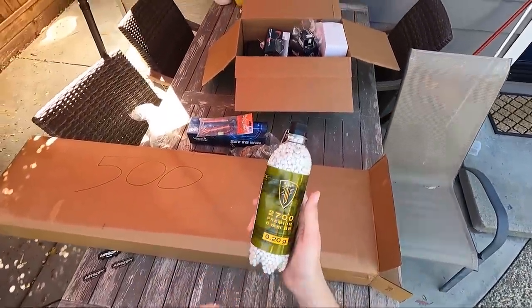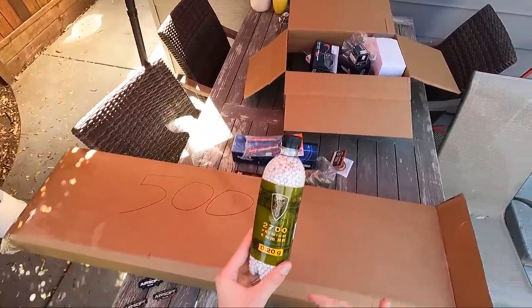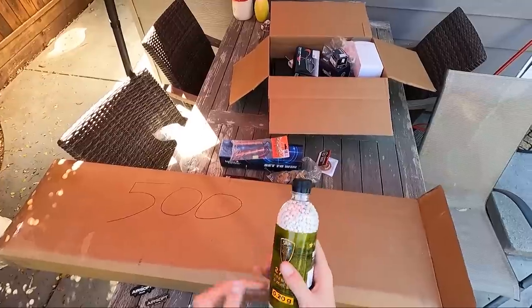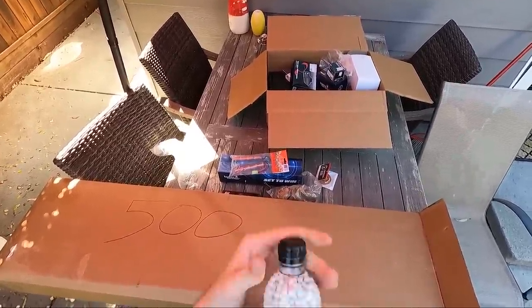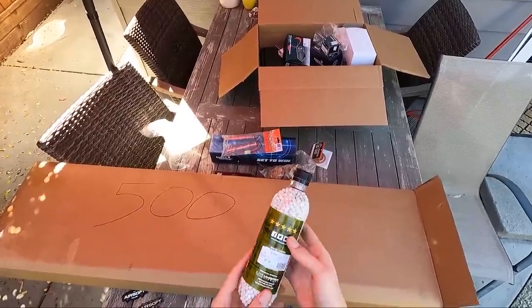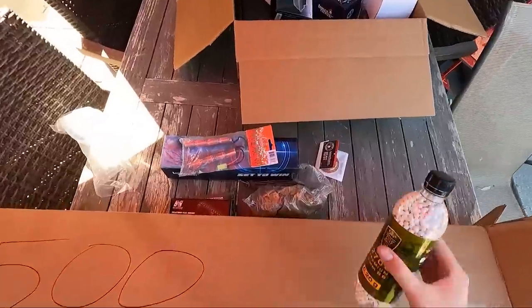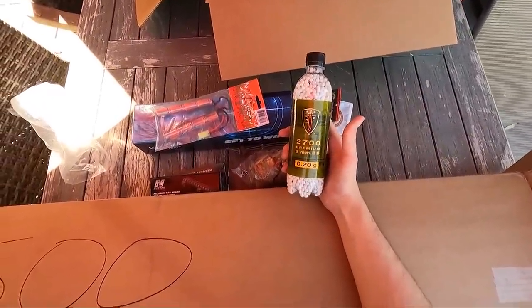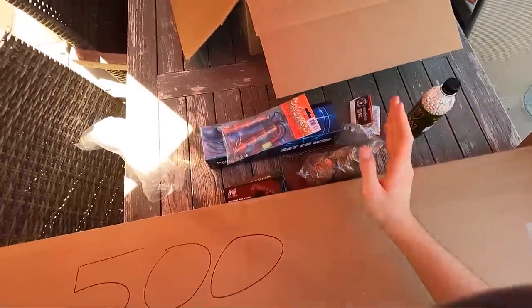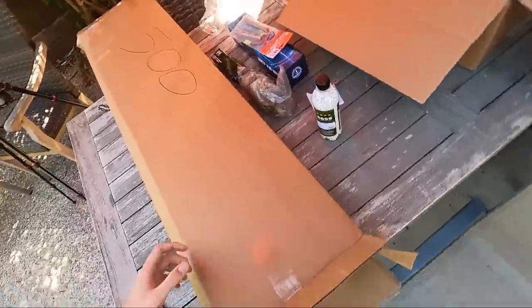Looks to be an Elite Force 0.20 gram, which is nice because I'm going to be doing a chrono test with 0.20s. I won't bore you guys with the chrono test. I know you guys just want to see the gun shooting, but I will put the actual chrono numbers on the screen for you guys, so you will know the numbers if you are curious what the guns are shooting. But yeah, so 0.20 BBs. I would think they would give us some heavier weight BBs if we did get a sniper rifle, but we did get a scope. So I'm just so confused. We just need to see what this gun is at this point.